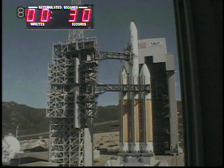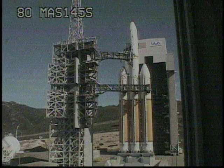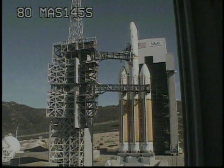Minus 30. Green board. Minus 25 seconds. Flight lock in. T minus 15. Igniters, 14, arm. 13. Row peak. 12. Ignition. 11. 10. T minus 10.